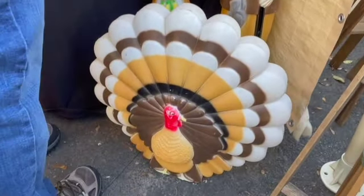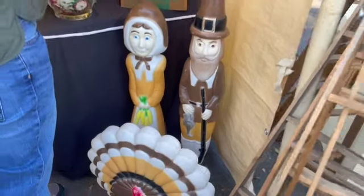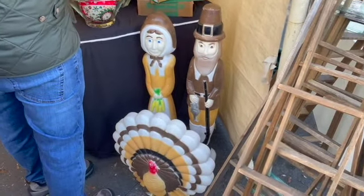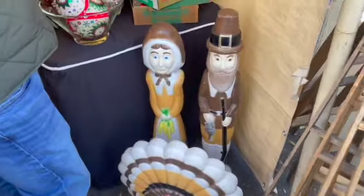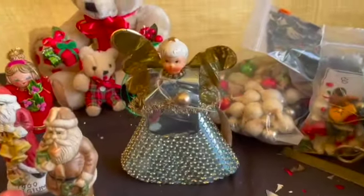Like this blow mold set. A Thanksgiving turkey with two pilgrims. I've never seen that one either. This whole set was priced at $300. This was my favorite vendor this year.